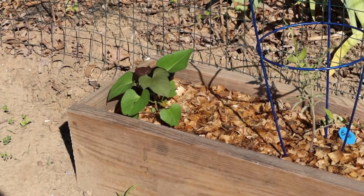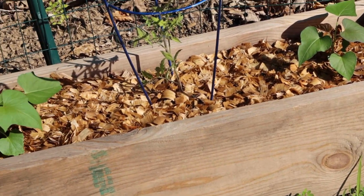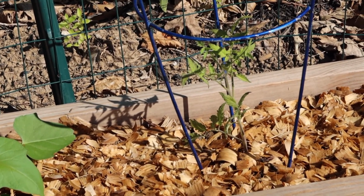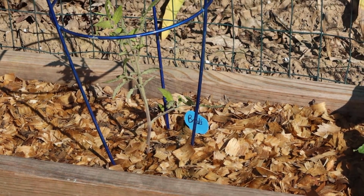Here are my sweet potato plants, and you can see how beautiful and full those leaves are getting. And then between those, I planted 2 suckers from the Brad's Atomic Grape tomato plants. Try to get them going here. Let them grow up while the sweet potatoes grow out.